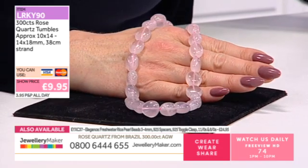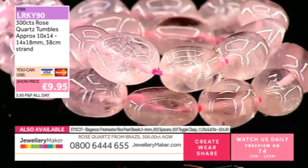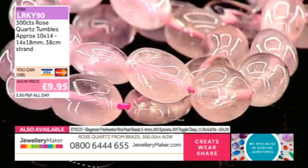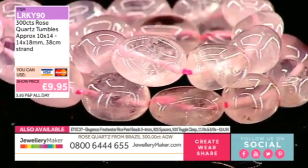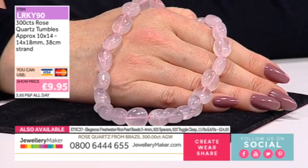Do check out though, everybody. We're coming towards the final half hour of the morning show. Don't know where today has gone, it's flown by. We've had lots of very popular items. We've had lots of beautiful pearls. Check out the Biwa pearls that we launched in the 9 o'clock hour. We've got some lovely garnet. We had some gorgeous turquoise and rose quartz.